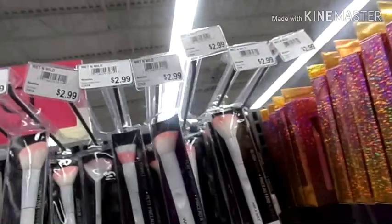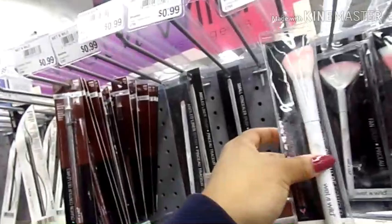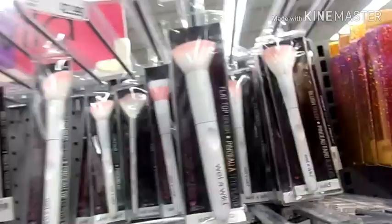And these are just the brushes, pretty much. They had this brush right here in the Dollar Tree. They really did. They had this one in the Dollar Tree, and they had this contour one in here, which is $1. And they have the smaller angle brush. The concealer brush is out. They have the blush brush, all of the brushes. Majority of the ones that I've seen.